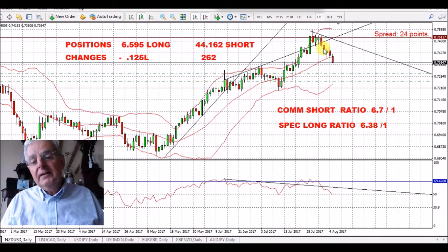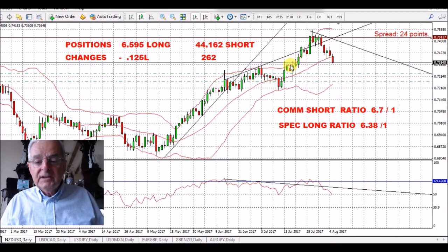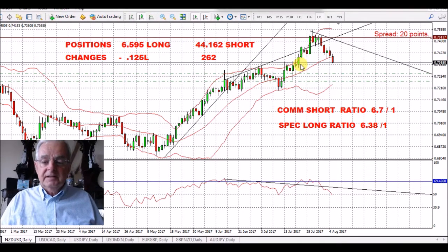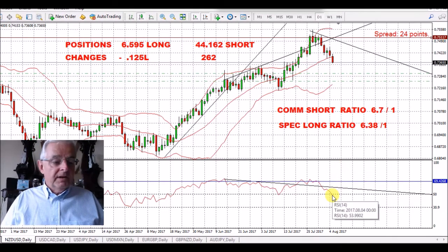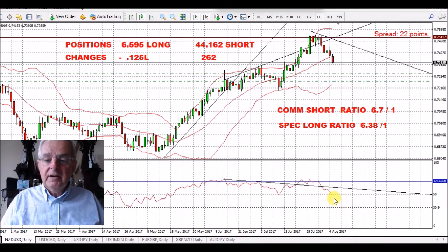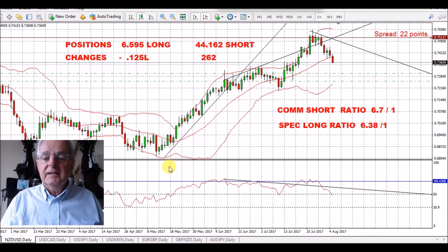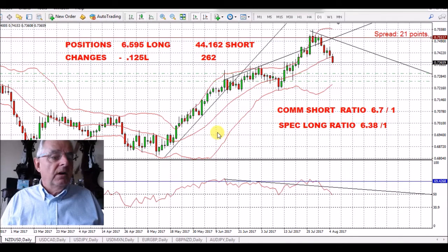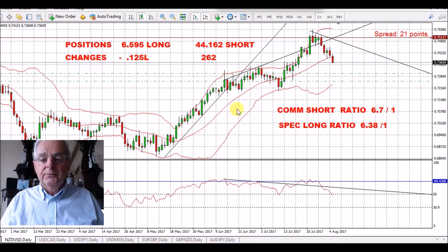We've had another nice red candle this morning, and we're coming down onto a little bit of support here, but this is making really nice roads down, and we've just dropped below the 50 on the RSI. This is a nice steep decline here. So we're looking for a little bit more weakness on the New Zealand dollar and a bit more strength on the US dollar, and we'll be coming down.